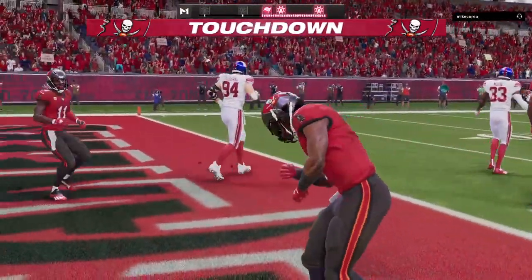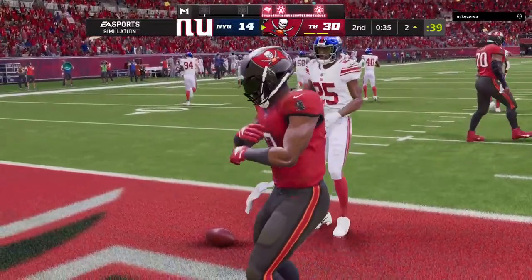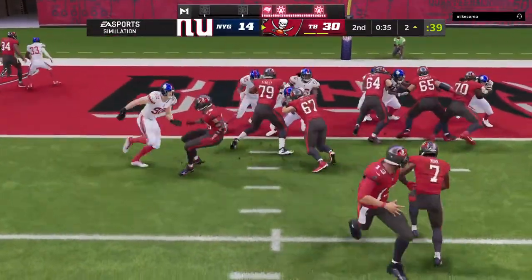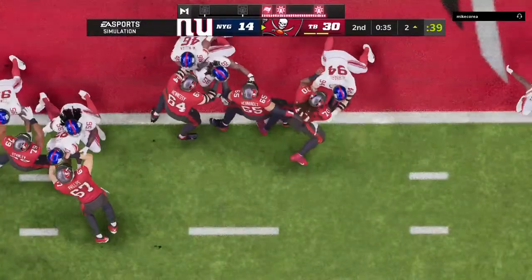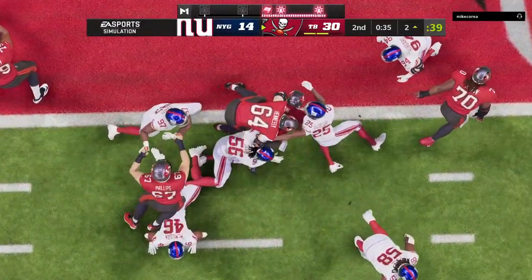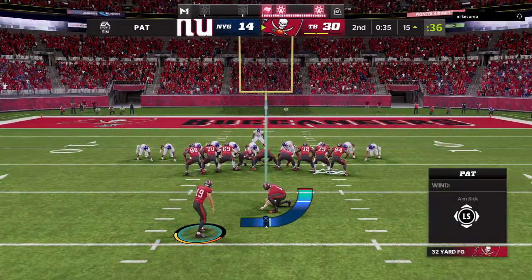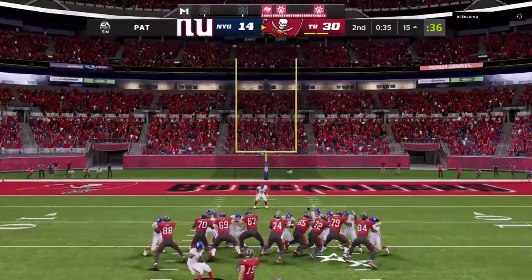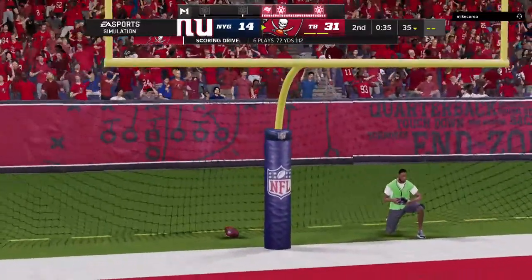Touchdown, Tampa Bay. A great play there. His 2nd touchdown of the game, his 3rd on the year. And the Buccaneers here finding a way to stretch their lead. Elliott on for the extra point. And that'll make this a 3-score game as the lead moves to 17.